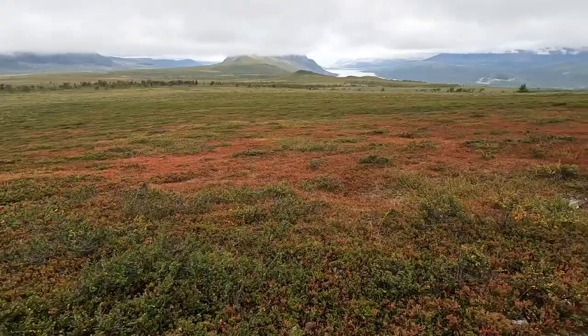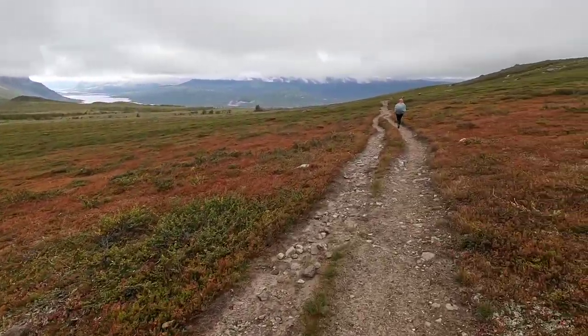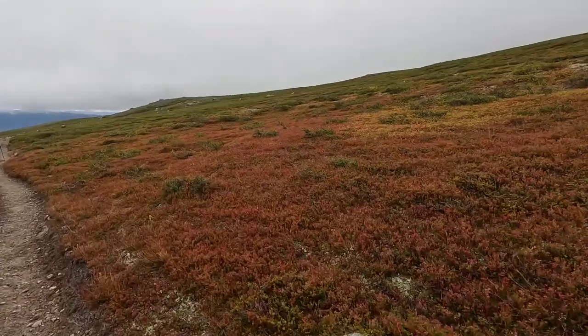Plants are turning really red here, just all around. Fall is coming. Look how red it is.